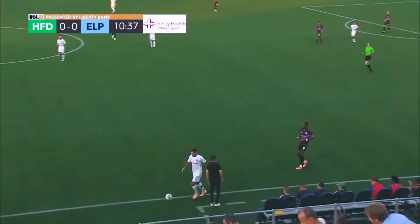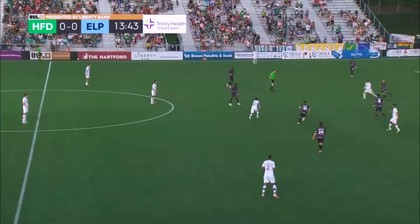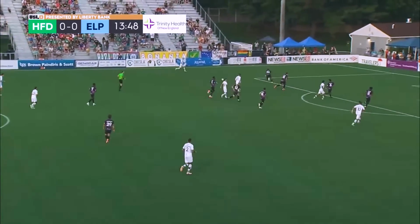Obviously trying to find a player, but my main worry is to not lose the ball in our own 18-yard box right there. Again, as you saw, just applying a lot of pressure, trying to make it very difficult on Lyons, that wing back, to get forward and to be able to turn and face me.